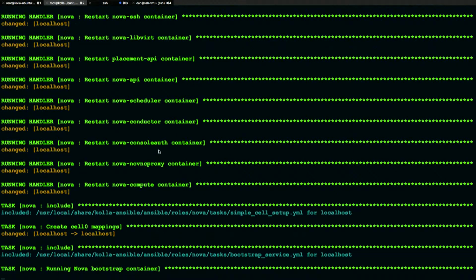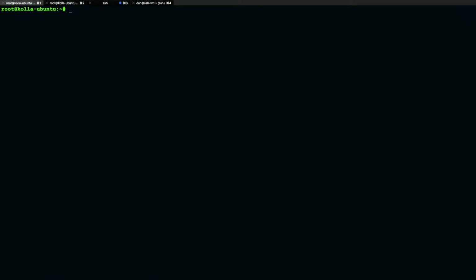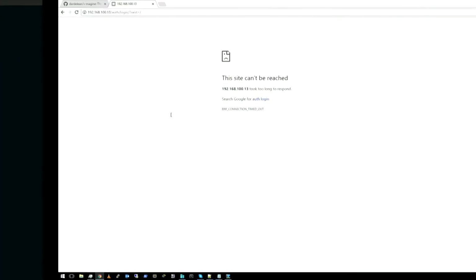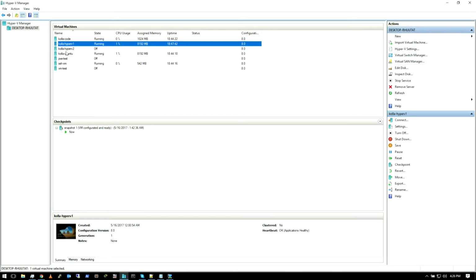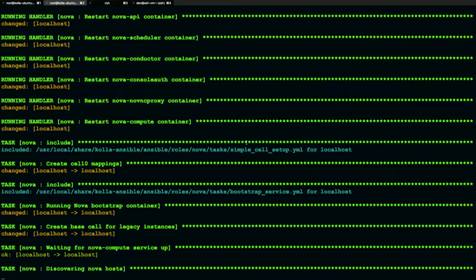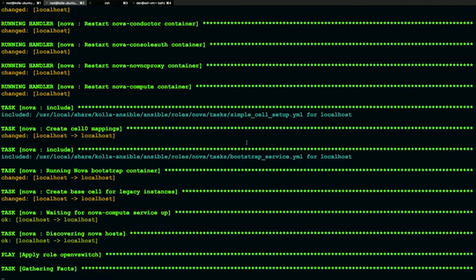Okay, so it should not take long. I had the second demo already prepared with the environment already deployed, but for some reason I cannot SSH into that machine. Okay, so I don't have to worry about it. Right now it got to the Nova side of things. It's discovering Nova hosts, copying configurations over.